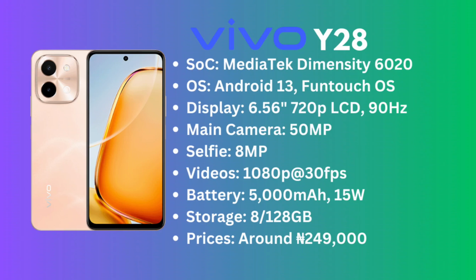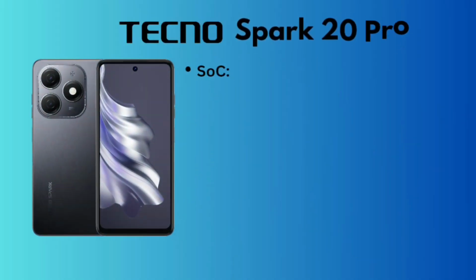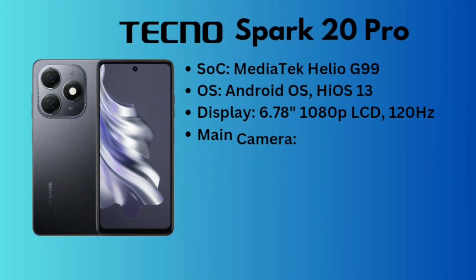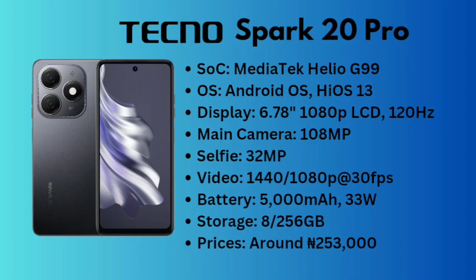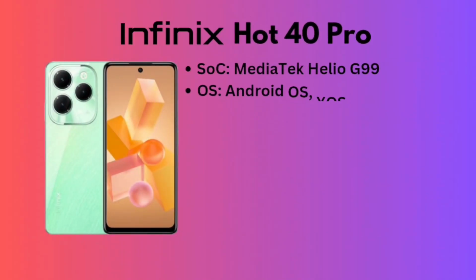So there is no 3rd phone on this list because 2 phones are sharing the 2nd position because they are basically the same phone. I am not kidding you. They are the same phone. These phones are the Tecno Spark 20 Pro and the Infinix Hot 40 Pro.